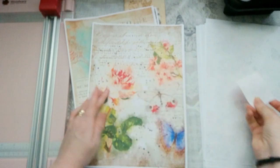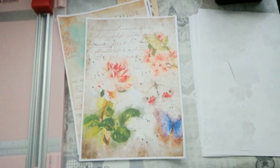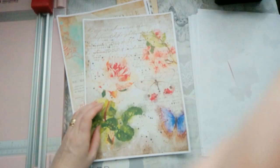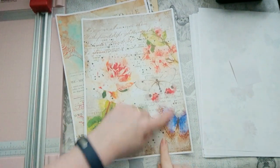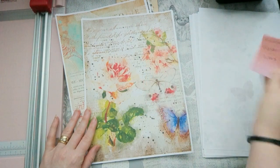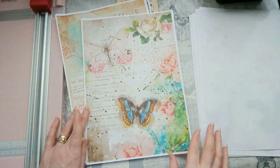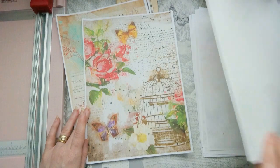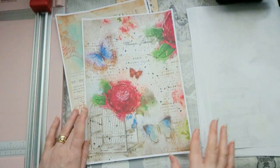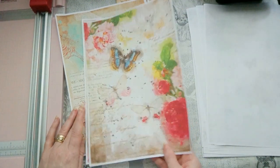Country garden papers. Again, more collage type effect. I'll just move the camera, it's easier moving the camera than the papers. Focus. Yep. Absolutely beautiful, vibrant colours. Again, this is country garden papers, with the roses and butterflies. Just beautiful. Love it. So much to do with these. So many ideas. Absolutely stunning.